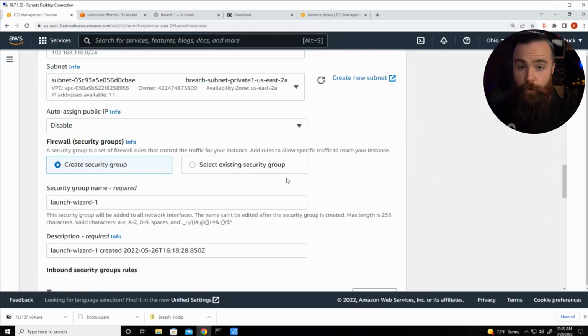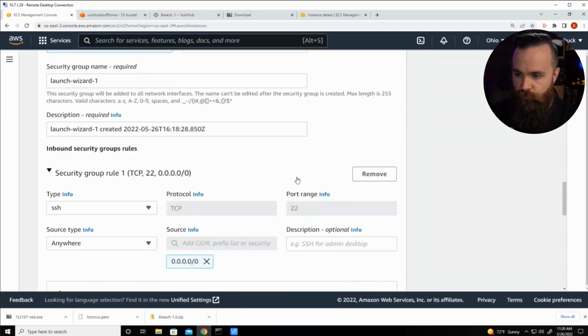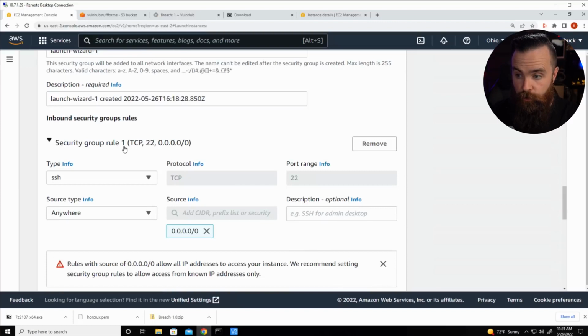By default, AWS will create what's called a security group, which will protect this virtual machine from access. Now, for us, we're not trying to test AWS's security, we're just trying to test the vulnerabilities of this machine. So let's remove all protections that AWS will add for it. We're going to keep the create security group option selected. We'll scroll down here and make sure we allow everything. And all we'll do is just edit this first security group rule.